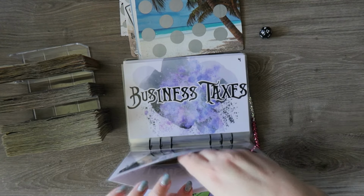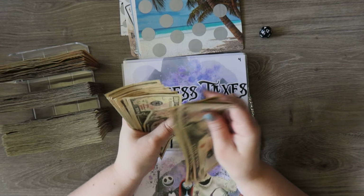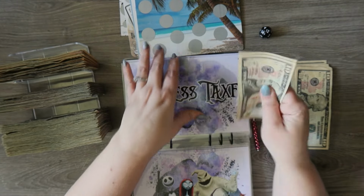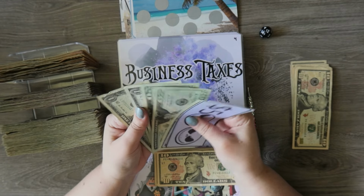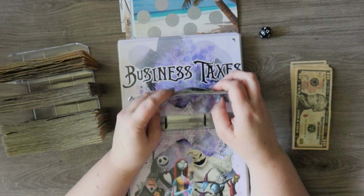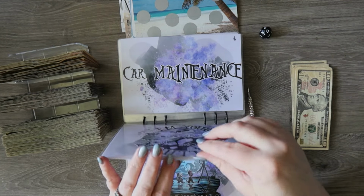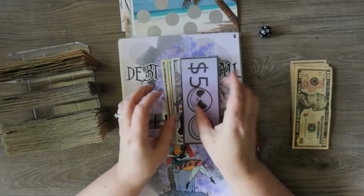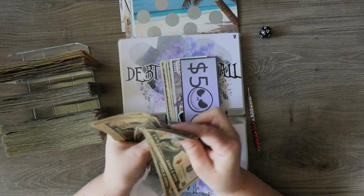House insurance. And then we're going to put 10, so 1, 2, 3, 4, 5, 6, 7, 8, 9, 10 into house taxes. A lot of my 20s are in these envelopes already holding spots, and I did not make it to the bank before doing this. So that is why I have so many 10s and not enough 20s, but that's okay. If we remember correctly, the last time we did this, this binder got rather full. So 1, 2, 3, 4, 5, 6, 7, 8, 9, and 10.